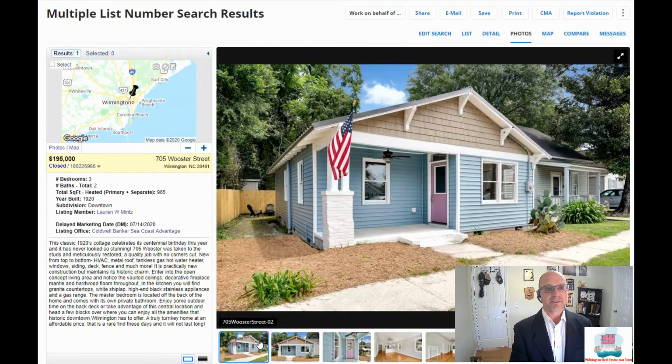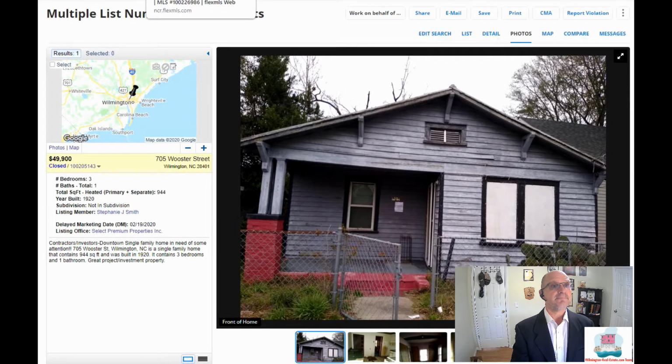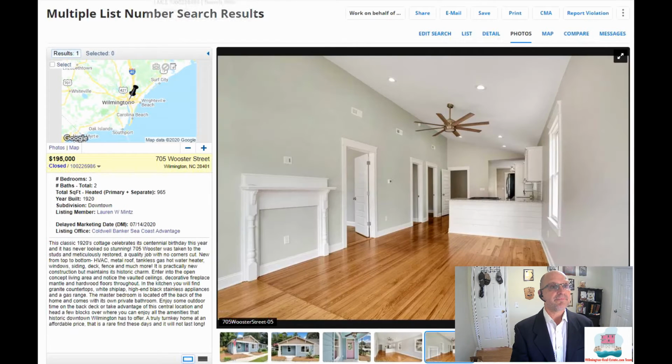Even the curb appeal was totally transformed, right? So originally it sold for $49,000 and someone flipped it for $195,000. The question is, how much money did it cost to redo that?